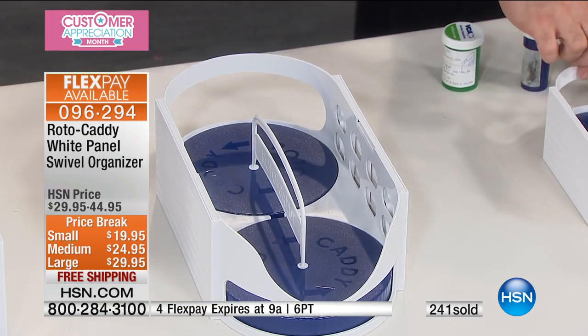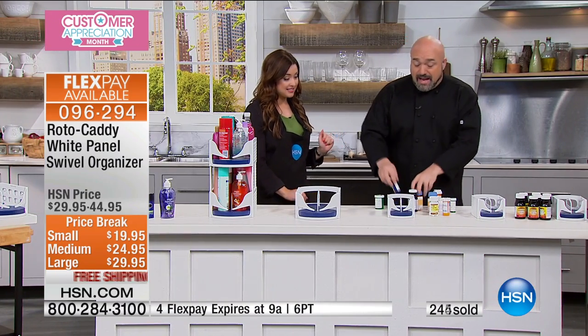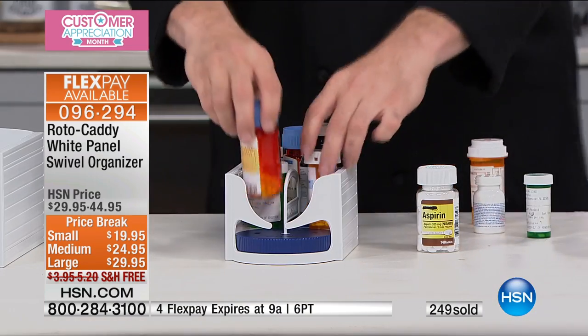Now, this is our smaller size. This is the one for your medicine cabinets. Oh, I like that. Isn't this great? Yes. And guys, think about it. You can use this for your medicine cabinet. We can use this for nail polishes.